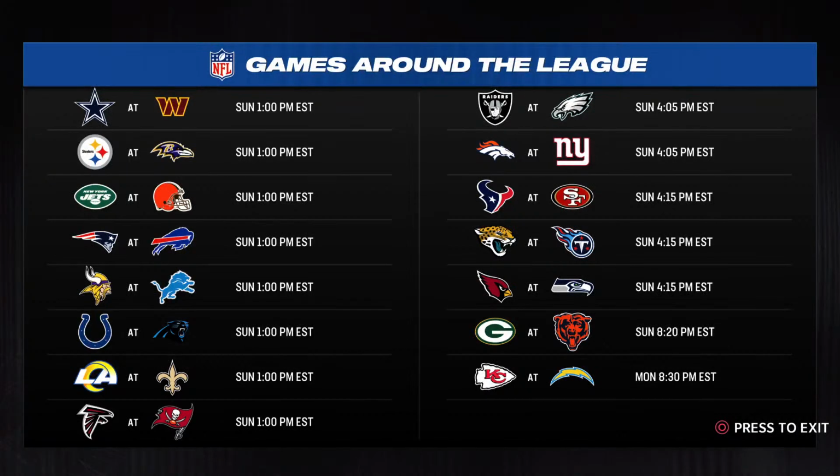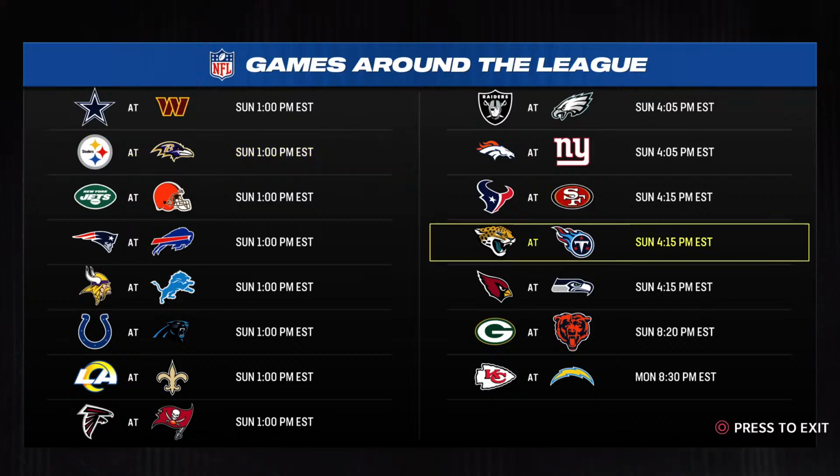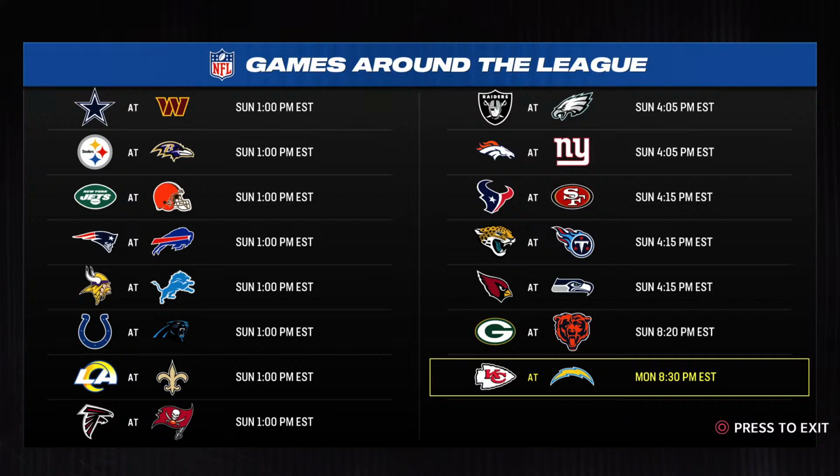Let's take a look at what we've got on tap as we wrap up the first quarter of the NFL season. Some good games to look forward to in the early window, especially the one in Baltimore. A big one coming up for the Ravens, as they'll have to contend with the visiting Pittsburgh Steelers. More good stuff later in the afternoon, one being in Tennessee, where it'll be the Titans at home in Nashville, taking on the Jacksonville Jaguars. And one more to highlight, a good one on Monday Night Football between the Kansas City Chiefs and the LA Chargers.